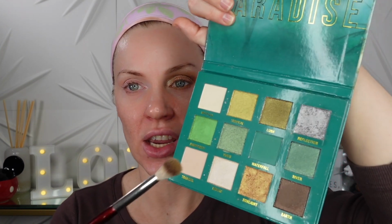Okay, so next up, I'm going to be going into Rainforest, and this one is hard for me because I'm not a color person, so obviously I'm gravitating towards the golds and the browns, but I am going to attempt an all green look, which is out of my comfort zone, but again, somewhat monochromatic, so it's not so bold. But I am going to start with the shade Waterfall as my transition.